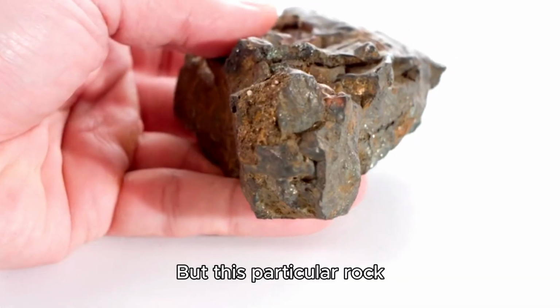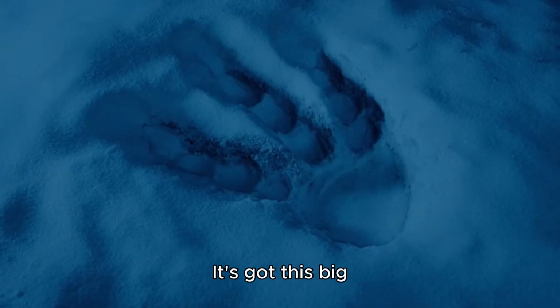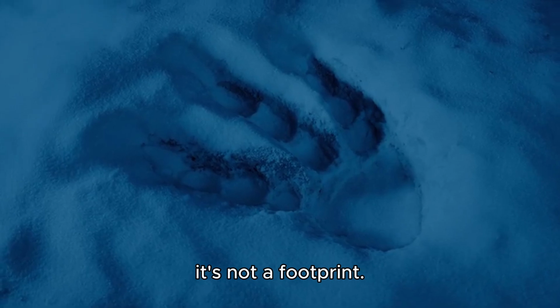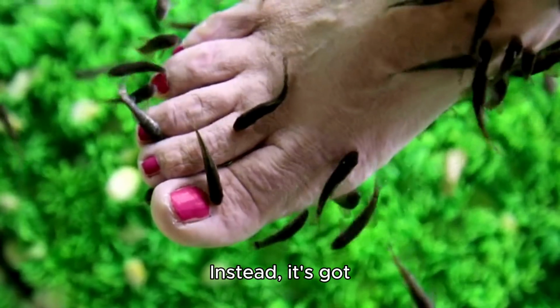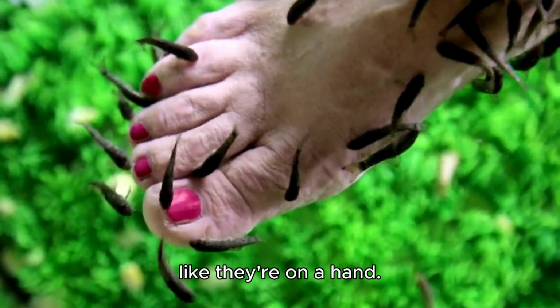But this particular rock has something really cool preserved inside of it. It's got this big imprint in here, almost like a footprint. But it's not a footprint. See, there's no toes here. Instead, it's got claws. 4 claws. Kind of spread out like they're on a hand.